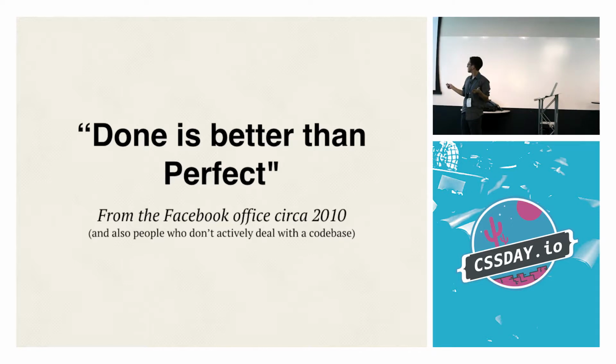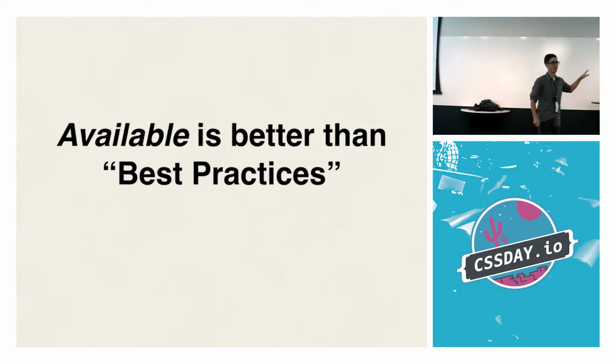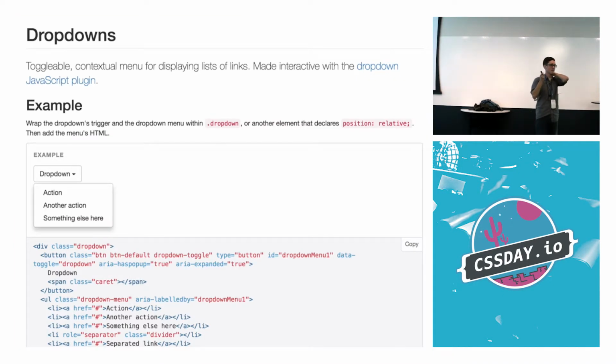Okay, so the other thing is done's better than perfect. Part of why I say a style guide should come from code that exists already is for this reason exactly. But I really think more so, in this case, available is better than best practices. A style guide coming directly from code, even broken code, even code that's ugly, is still a good thing, because accessible is still going to be better than best practices. I really think part of the reason that Bootstrap took off is because of code snippets. It's available, it's accessible, it's easy to copy and paste.